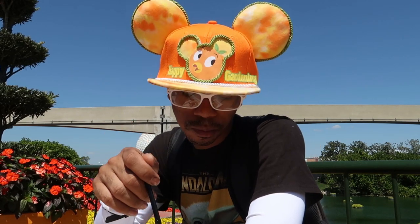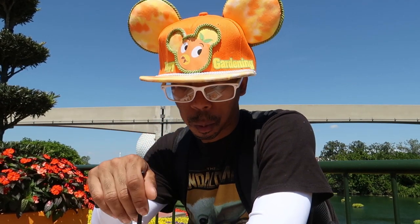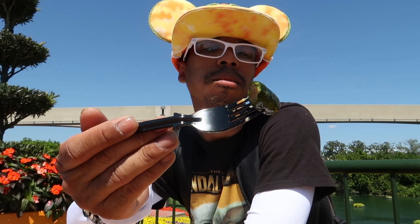And this red sauce is not really hot, because I thought it was hot and spicy, but it's not. And of course, this is the grilled tomato. Mm-hmm. The tomato is really good. I don't know what this is. Whatever it is, it's good. Yeah, I'm not sure what kind of vegetable this is either. It looks like a pickle or a cucumber, a mini cucumber. It's a mini cucumber.